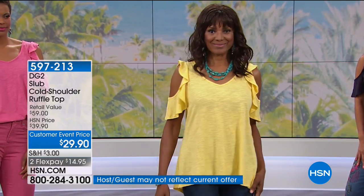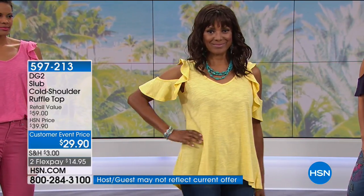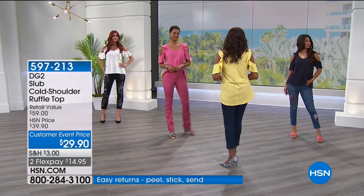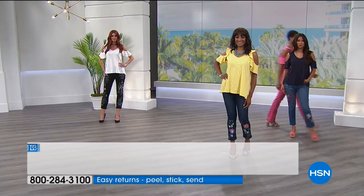Here we go. Yellow's almost gone. So pink is basically gone. That's what I have on. Okay, pink is sold out. Then the yellow that you see Ingrid in, oh really? I have 30 in each size in that yellow.